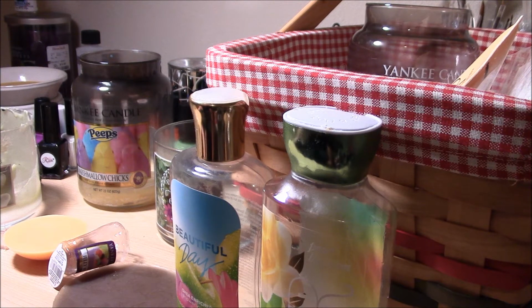And to me, if you ever get a pear fragrance from Bath & Body Works, it kind of reminds me of apple scents too. I know that sounds weird, but I think Country Apple has pear notes in it. So every time I smell pear, I'm like, oh, it smells kind of like Country Apple, even though Country Apple was really sweet.